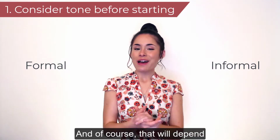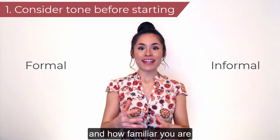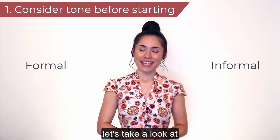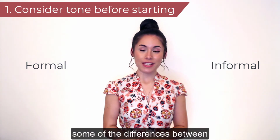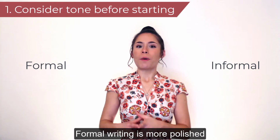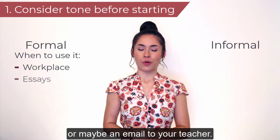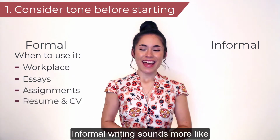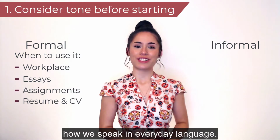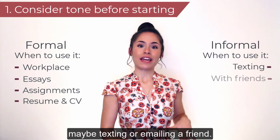And of course that will depend on the situation that you're in, who you're writing to, and how familiar you are with that person. To help you out with your tone, let's take a look at some of the differences between formal and informal writing. Formal writing is more polished and professional, perfect for a work situation or maybe an email to your teacher. And informal writing sounds more like how we speak in everyday language. It's something that you would use for maybe texting or emailing a friend.